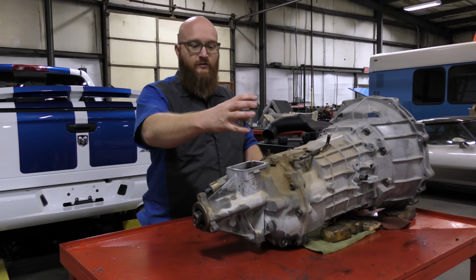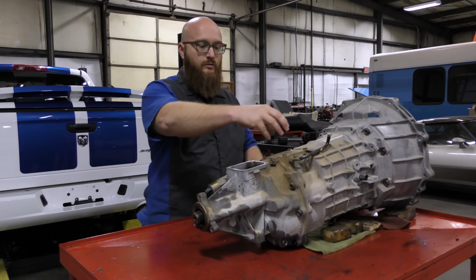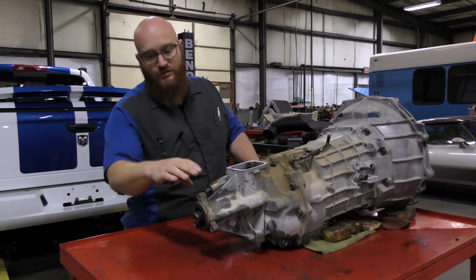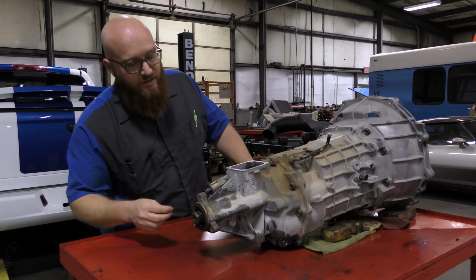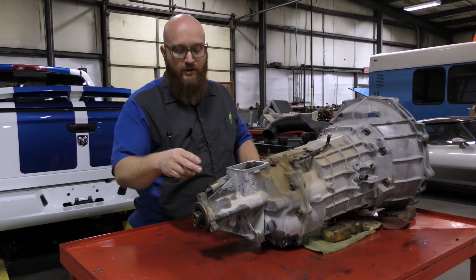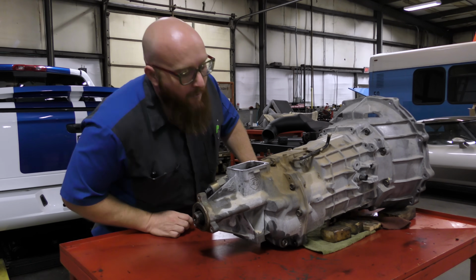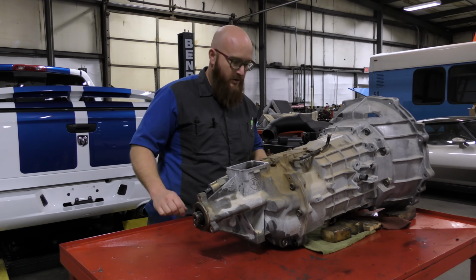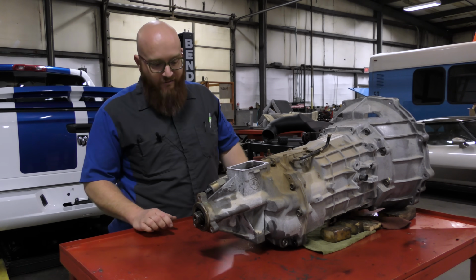You can see here the shifter goes into here. There's a position here for a shifter. This is the tail shaft. This is where the drive shaft slides in. Here's either our reverse or neutral safety. And there's probably a speed sensor or something over there. We've got everything cleaned up.